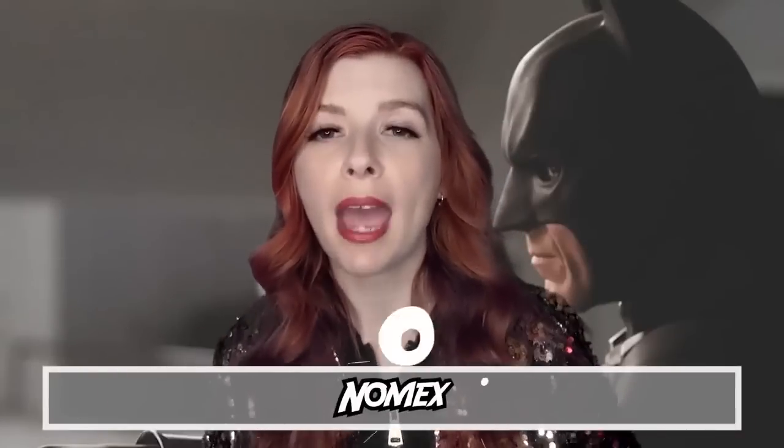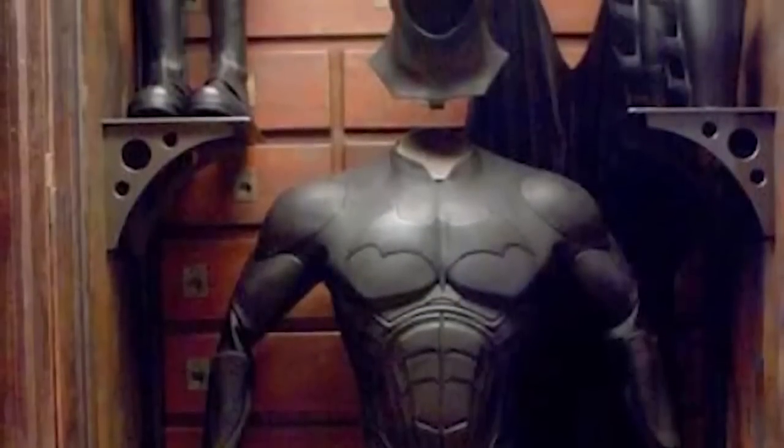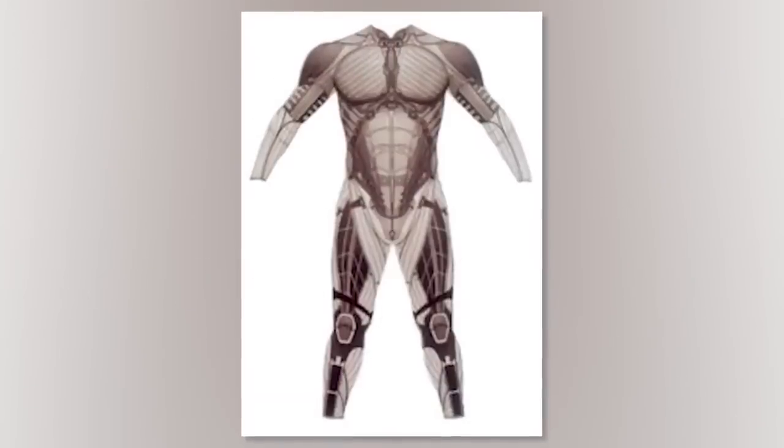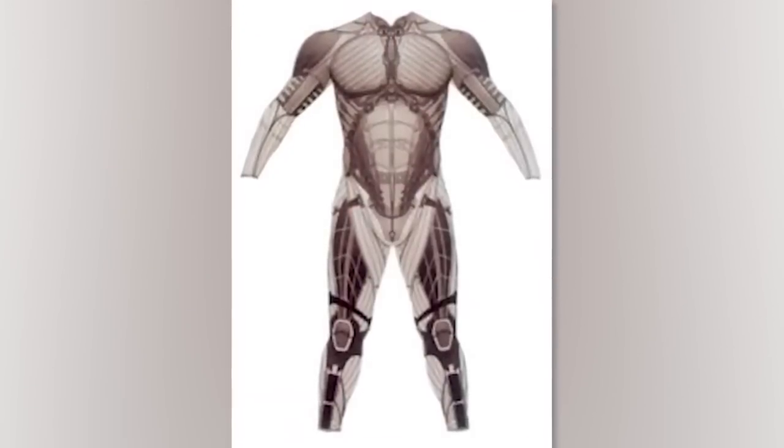Number 5, Nomex. Even though the Nomex suit was actually designed before the plated batsuit armor in Christopher Nolan's Dark Knight trilogy, I still actually think that this one is better and a more powerful suit overall. It offered Bruce a lot more protection when in battle. It made him almost bullet and knife proof with its Kevlar bi-weave. This armor was actually based on a rejected military design that, while impressive, was considered too costly by the US military for them to use. Or any other military, that's how expensive it was. Obviously not an issue for Bruce Wayne though.